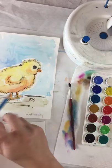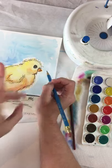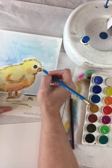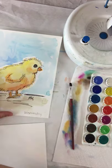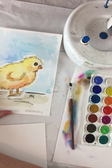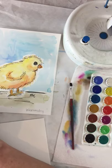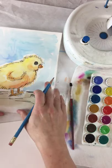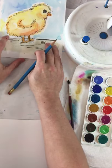All right, let's look at this. A chick is two basic shapes. A circle and another circle. What do you know about that? And then a little triangle. And then you'll connect them. It's very, very simple, and that's what we're going to do. I'm going to take that and put that up there at the top.